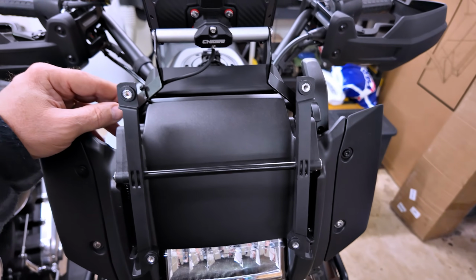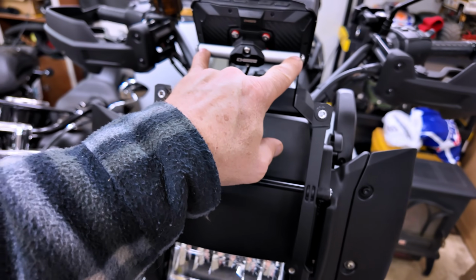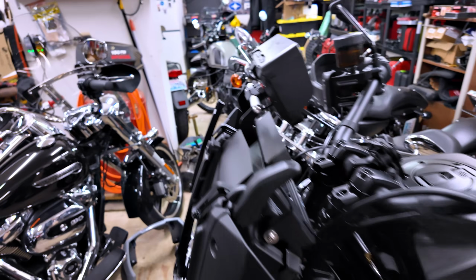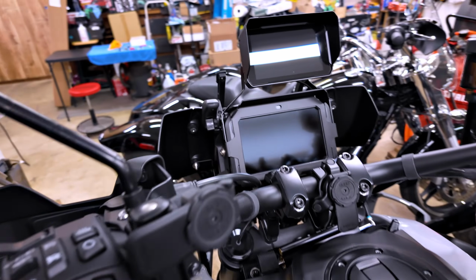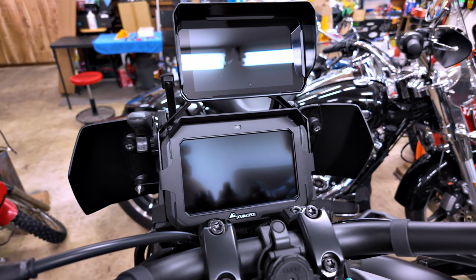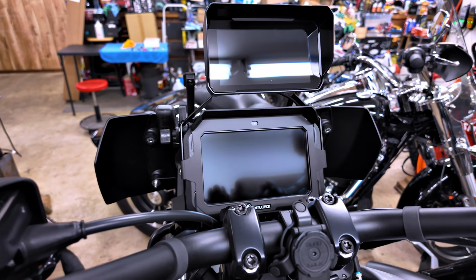Very nice. Like I said, I was a little concerned about the silver back on there, but I won't see that. But I wonder if it might shine on the windshield. If not, I can unbolt it and paint it or something. What do y'all think? I'm absolutely loving it. That's going to be wicked cool.